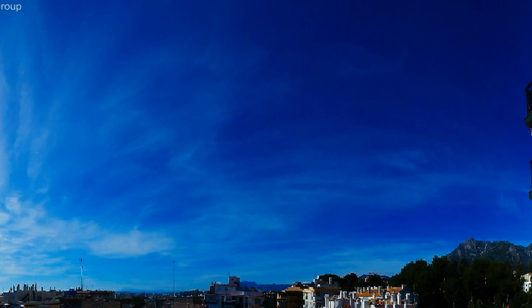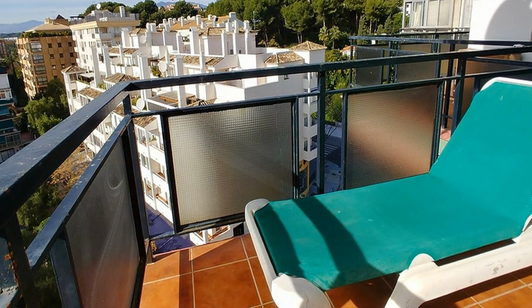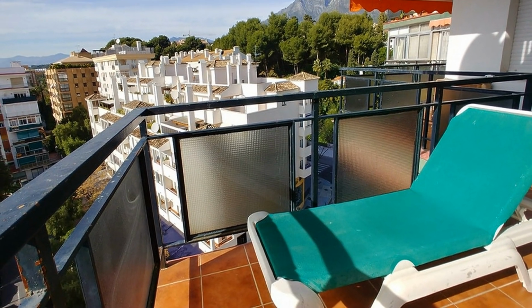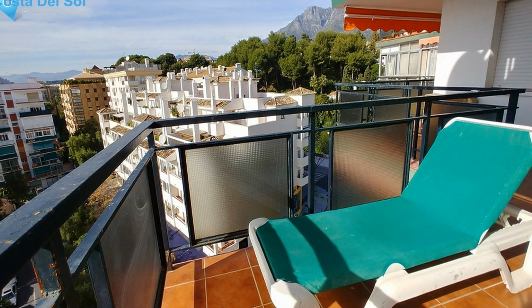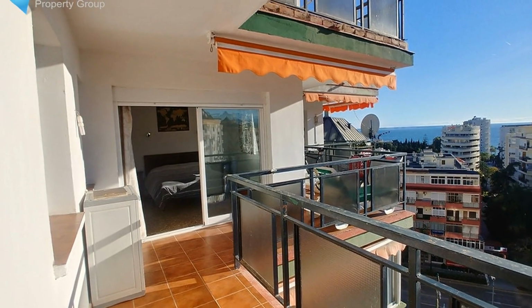It has 91 square meters built and the luxury of a long 31 square meter terrace that surrounds the entire unit in its south and west facing orientation corners. This apartment could be renovated in some details or just totally to make luxury.